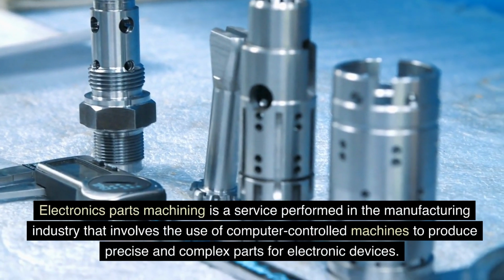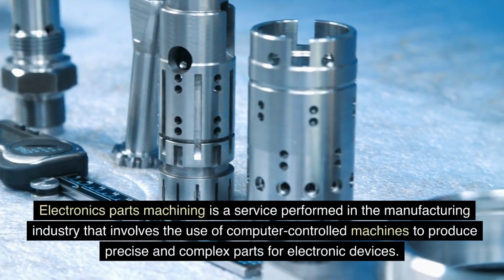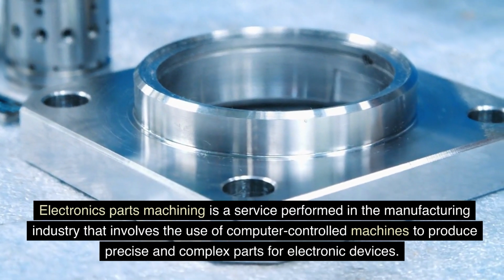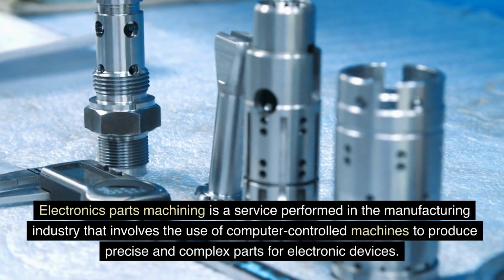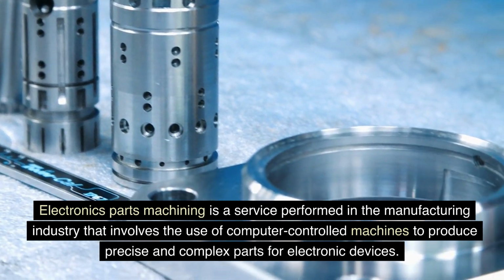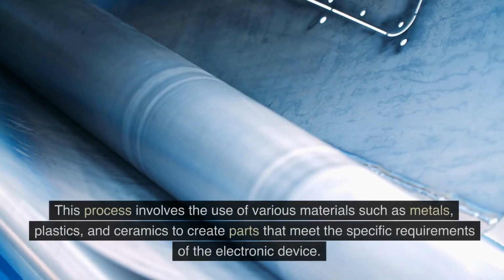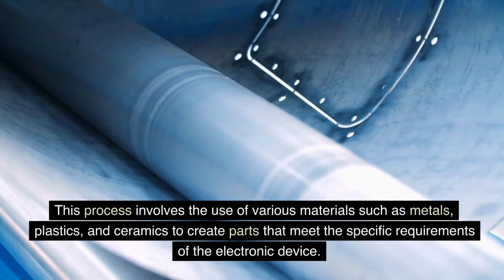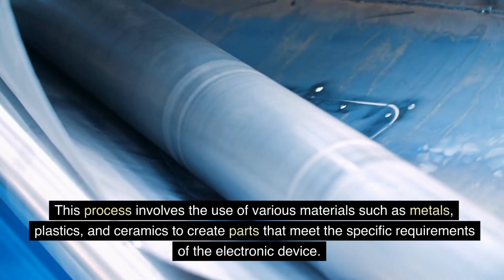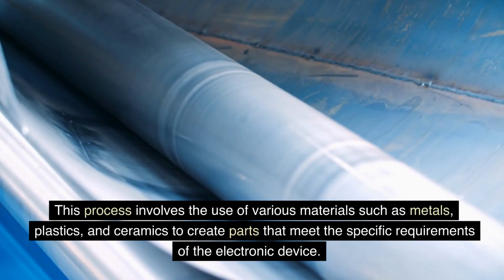Electronics parts machining is a service performed in the manufacturing industry that involves the use of computer-controlled machines to produce precise and complex parts for electronic devices. This process involves the use of various materials such as metals, plastics, and ceramics to create parts that meet the specific requirements of the electronic device.